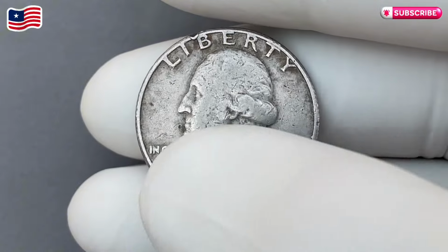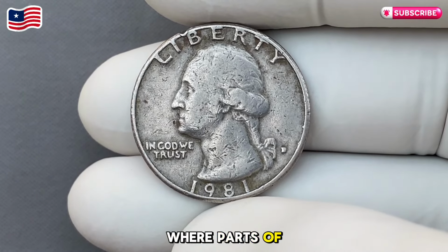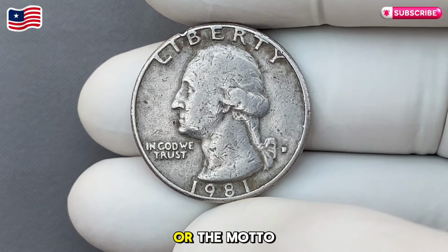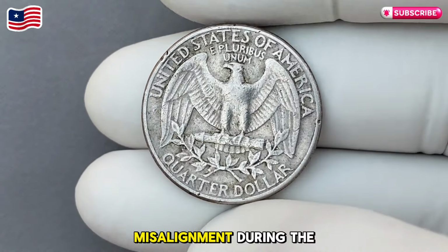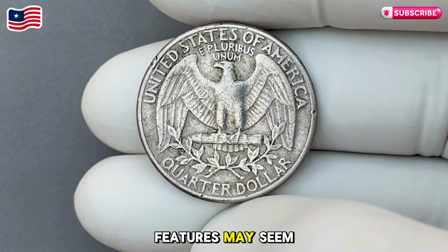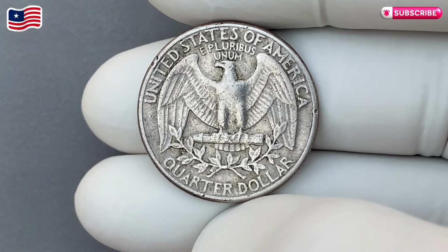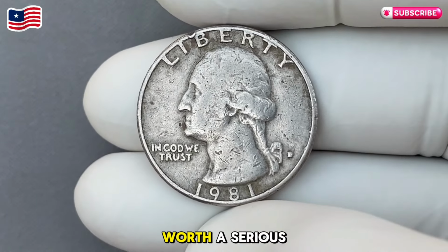For example, some 1981 quarters exhibit double die errors, where parts of the design, like the word liberty or the motto, "In God We Trust," appear slightly doubled due to a misalignment during the minting process. These doubled features may seem subtle to the average person, but to a trained eye, and especially in mint state condition, they're worth a serious premium.